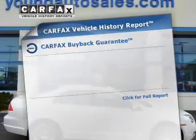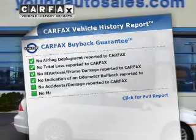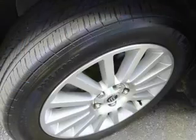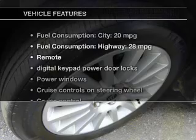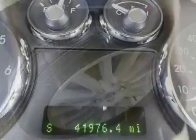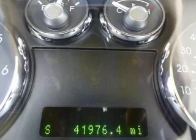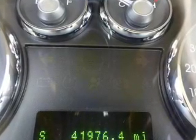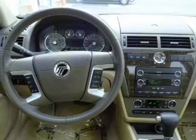A vehicle history report from Carfax, the most trusted provider of vehicle history information, is offered to provide you with peace of mind. And with these notable features, you won't want to miss out on the opportunity to own this amazing ride. Keyless entry, leather seats, power door locks, power windows, cruise control, Bluetooth wireless, and AM/FM stereo with multi-disc CD changer.